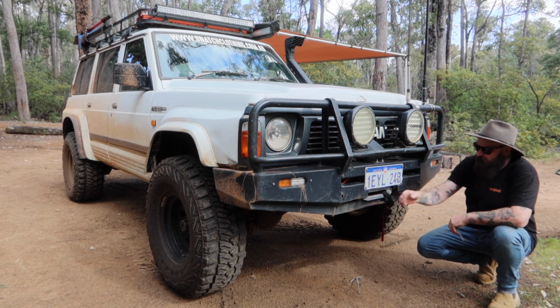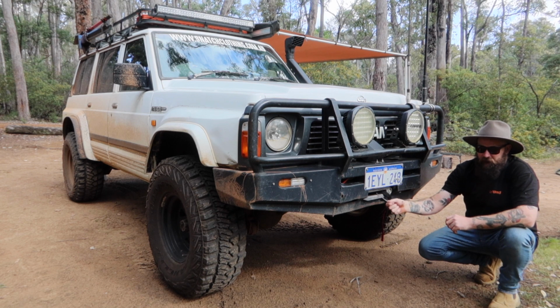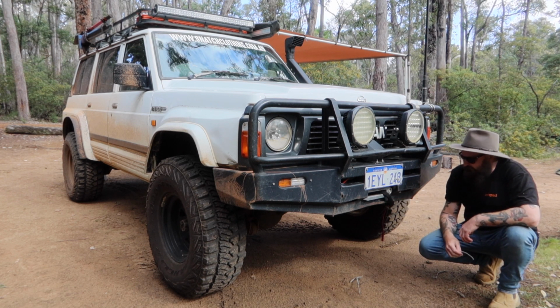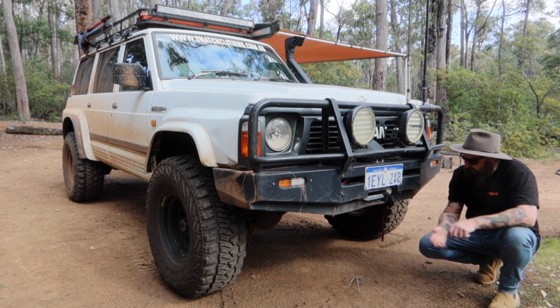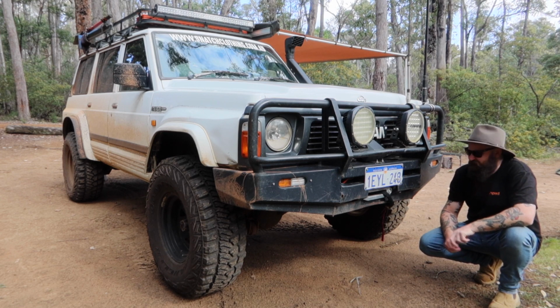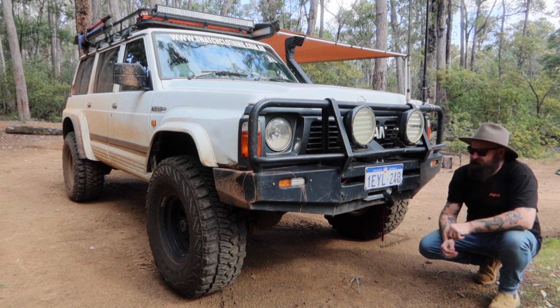And of course I've got the Dominator X, the winch. This is the new one too, the brand new one they've got out. Haven't used it yet. Haven't needed to. But it's there ready to go. If it shits itself, well then that's my bad for buying a cheap winch, isn't it?